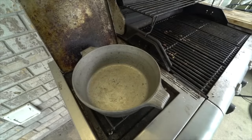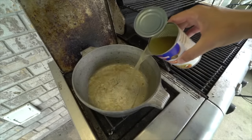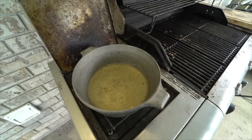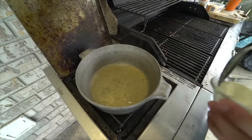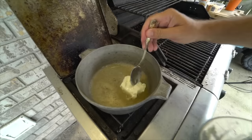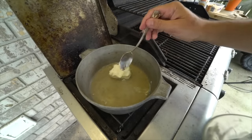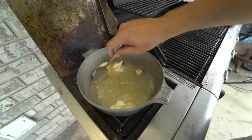Alright, now finally we're going to make our sauce for the catfish sandwich. We want to go with about a half a cup of chicken stock and let that come up to a simmer. Alright, we got that stock up to a little bit of a boil here. And we're going to add in a third of a container of cream cheese and just start rolling that around. It'll break down, just give it some time. Keep stirring, it'll break down.